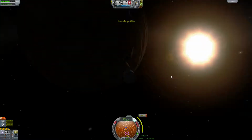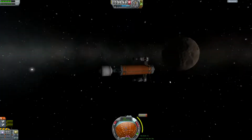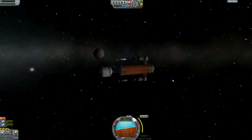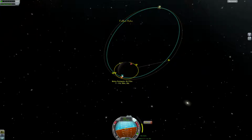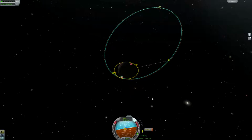At first, we need to fly out to the apoapsis. Let me speed up a bit. And yeah, Moho is now getting smaller again as we are drifting away from it. I think we can speed up even more, but don't overshoot. Okay, let's slow down a bit as we are getting closer. And oh, okay, we overshot just a tiny bit, but this shouldn't matter that much. Now we can raise our periapsis. Like there. Very nice, very nice.